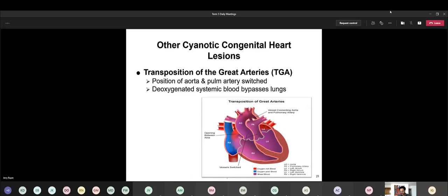And as you can see, everything is practically purple to represent mixing of oxygenated and deoxygenated blood. So on the right side of the heart, all of the blood is returning like it was supposed to from the upper extremities and the lower extremities. And then once that blood has passed through, it's purple because your foramen ovale is open. And it has to be open, because otherwise you wouldn't survive like this at all.